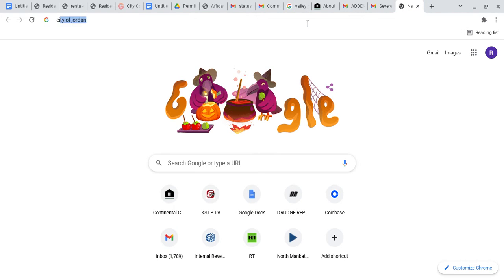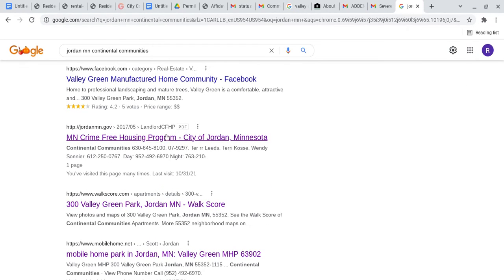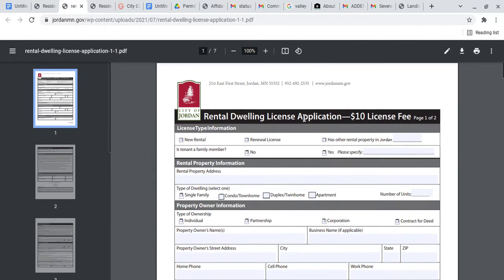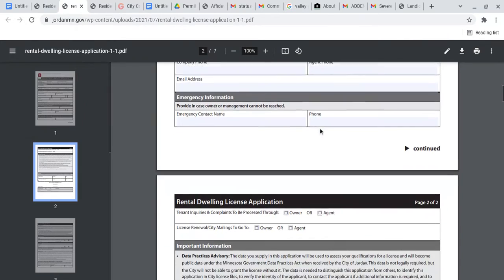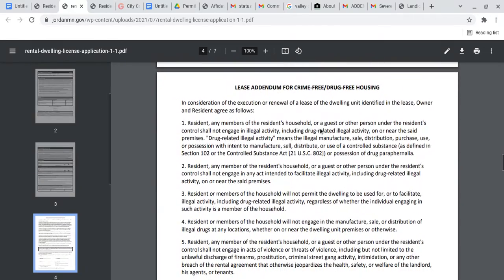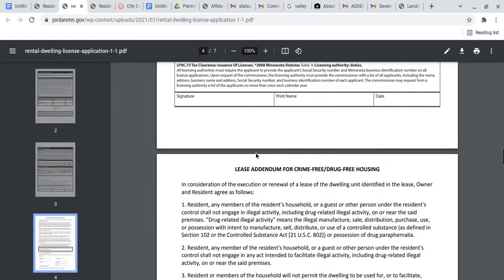And if we look up City of Jordan, Jordan, Minnesota, Continental Communities, right here for the crime-free housing program from the City of Jordan. Continental Communities, Wendy Saunier. Well, how do you get that name? You have to fill this out for the rental application, to be able to rent the stuff. And they rent a lot of properties in there. They have about 60 properties that they own, last time I looked at the Scott County tax record. Different companies own it, but they lease it out through Valley Green. And Valley Green and Continental Communities are the names that they use. But this is a program that they are signed up for.